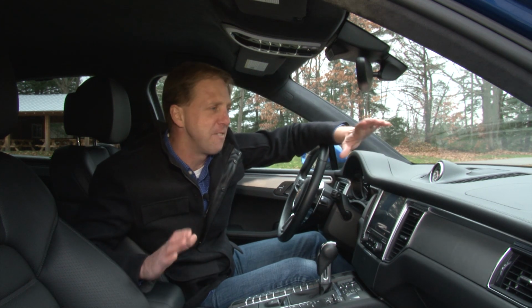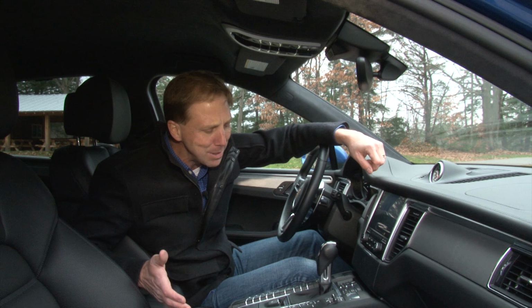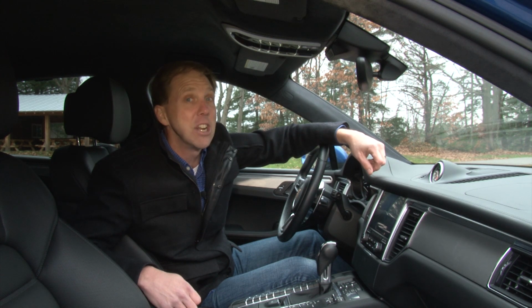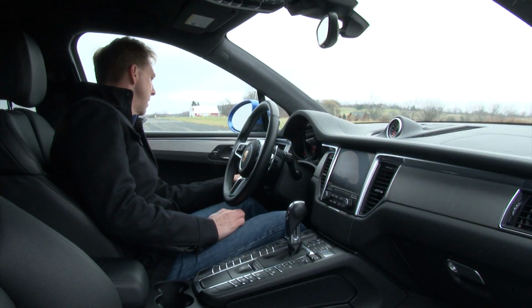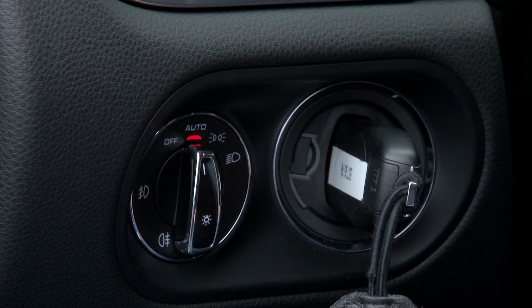There are a lot of very special things about the Macan Turbo, but the cabin really isn't one of them. It's okay, but it's just not what I would expect to see in a nearly $100,000 SUV. I've heard all the excuses, but I don't care. Porsche entry and drive has got to be standard at this level. Having to use the key and fob is embarrassing.